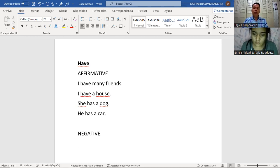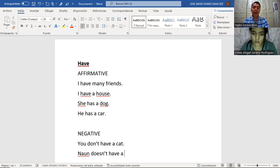Vaya. Y en las oraciones negativas, negativo, usamos el auxiliar do y el auxiliar don't. Entonces yo le digo, you don't have a cat. No tienes un gato, ¿verdad? Y en tercera persona es he. Vamos a usar un nombre, Naum doesn't have a dog. No tiene un perrito, no sé si tienen, pero pongámoslo como ejemplo, ¿sí?